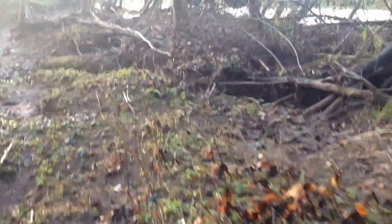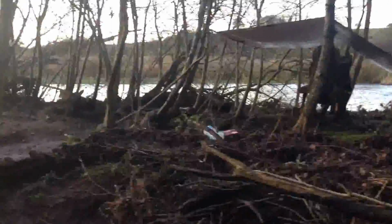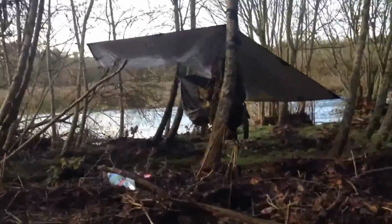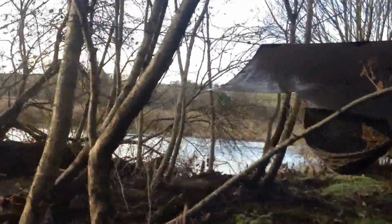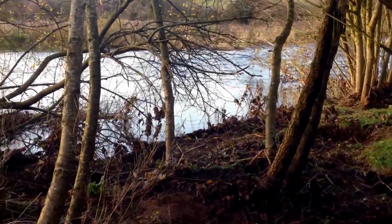I have my tarp set up. It's still wet from my last camp and I hadn't had time to dry it out, so I thought I'd do it while I was on camp. I have my tarp, my hammock, my rucksack suspended from the tree. There's my brew kit in a dry sack. Right about a metre away from the river. Let's just hope there's no flash floods. I'm a good metre high there, so I'm good.